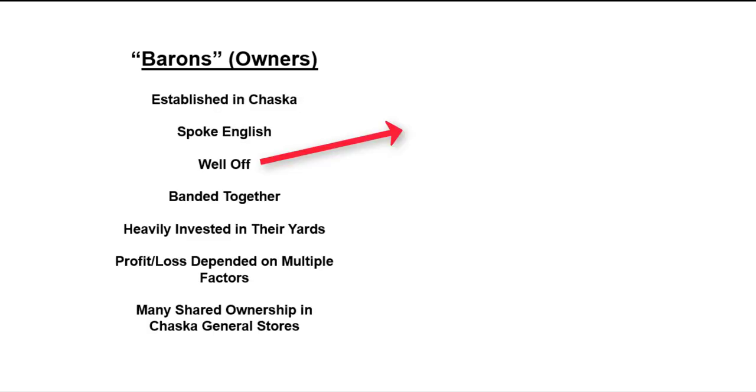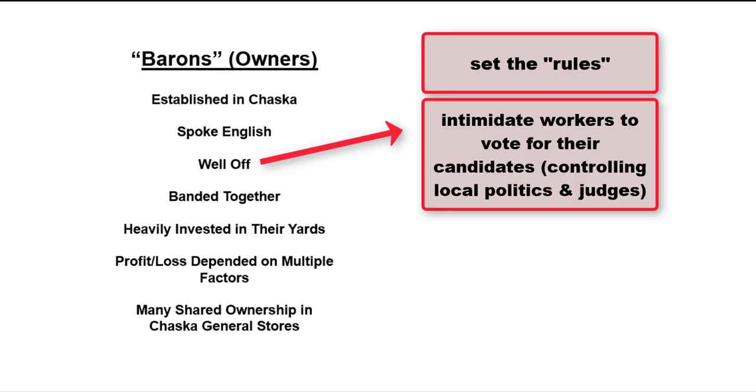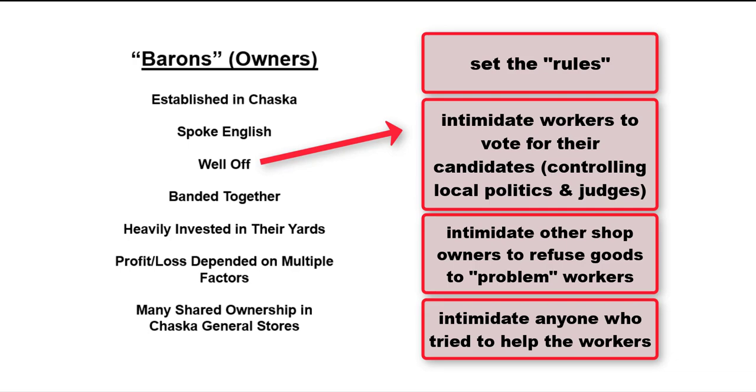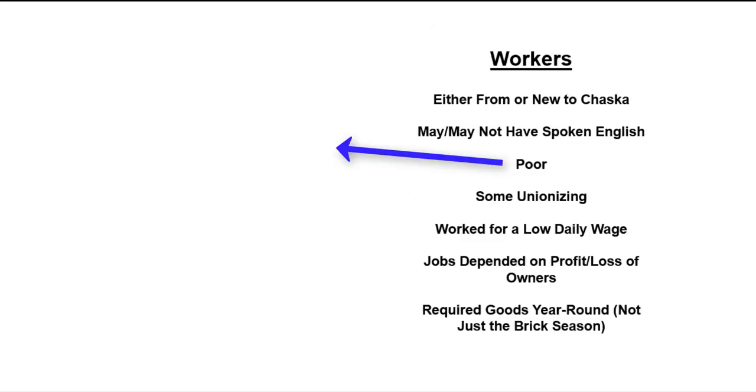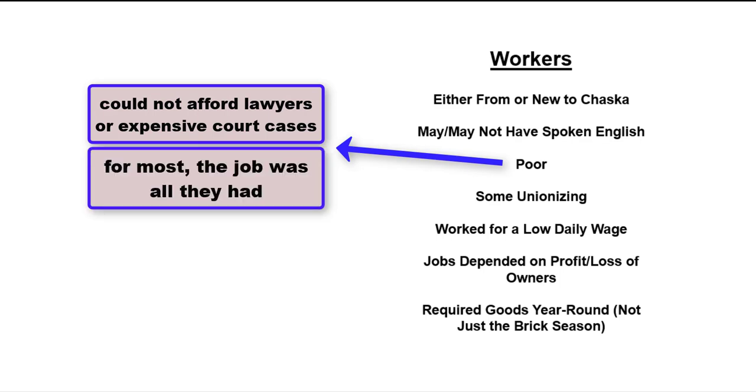The Minneapolis Evening Journal article said the barons ran the town, basically setting the rules. They would intimidate workers to vote a certain way, controlling the local politics. If workers rebelled, the barons would intimidate store owners to refuse service to these men. The barons would also intimidate anyone who tried to help these workers. The system was not set up in the workers' favor. They could not afford lawyers or expensive court cases. For most, they depended on their job to just scrape by.